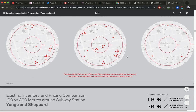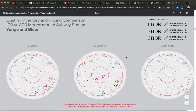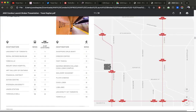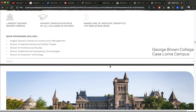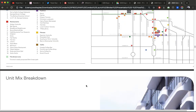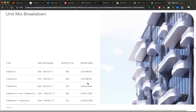If you watch the Galleria video, I'll review this there. But for the area, you can see here Yonge and Bloor, Yonge and Shepherd. Basically, they tell you where you are in the area. Obviously, if you're watching this video, you probably know this already. But it also shows you what's in the area, how much money they make, and who you can find. So this is really important, and I'm going to dive right into it.